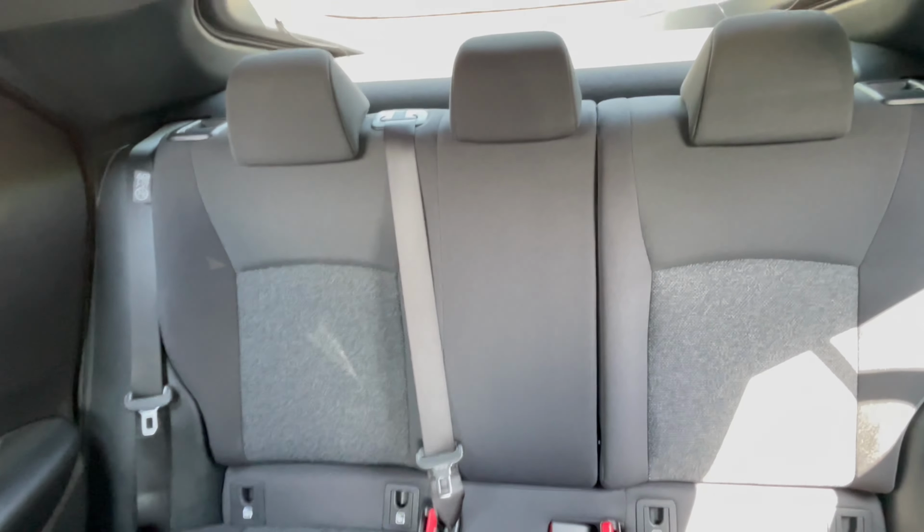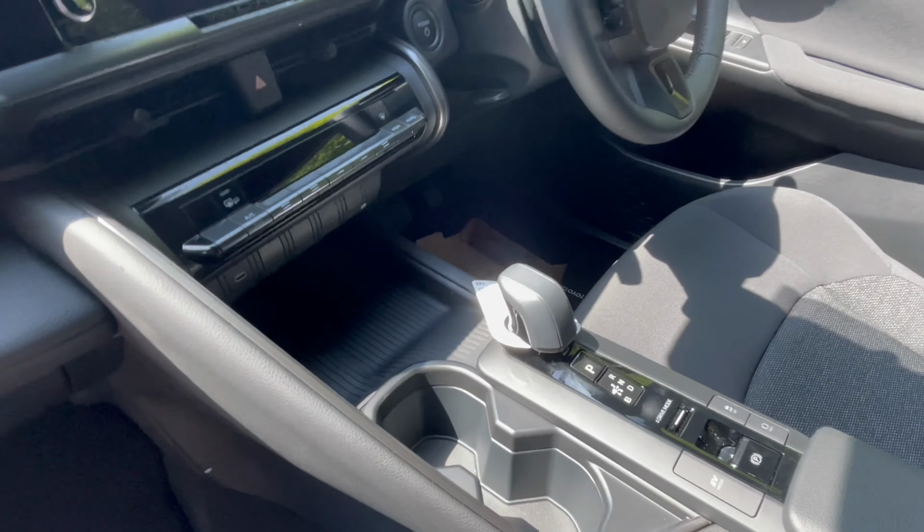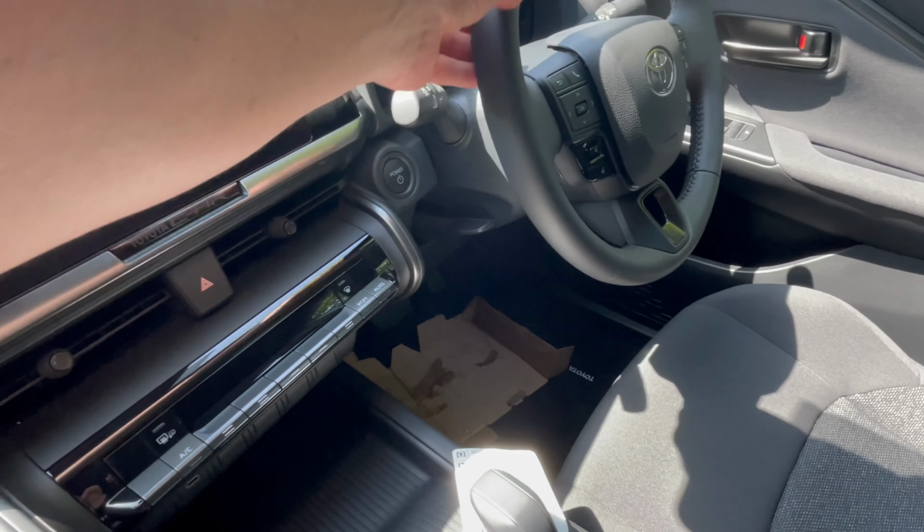If you only want to spend £31,000, this is what you get. You don't get the wireless charging in this either. But like I said, we'll get around there in a sec. Steering wheel's slightly different, but it's still nice, very soft.